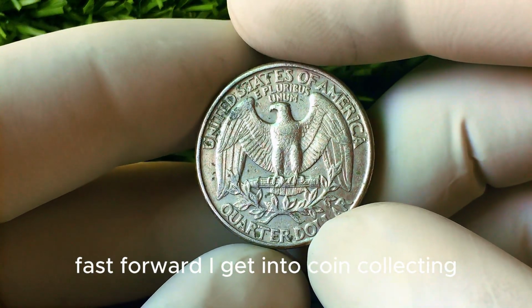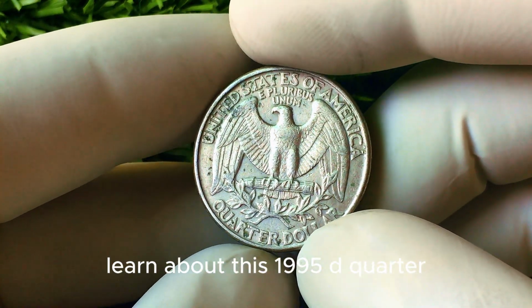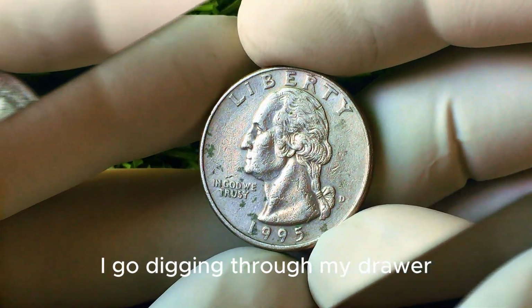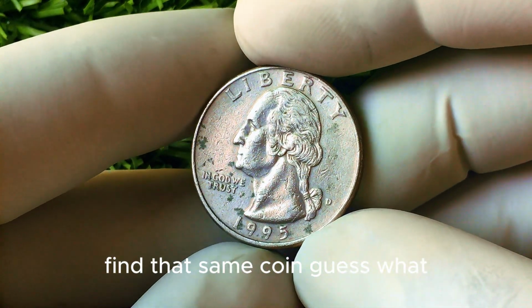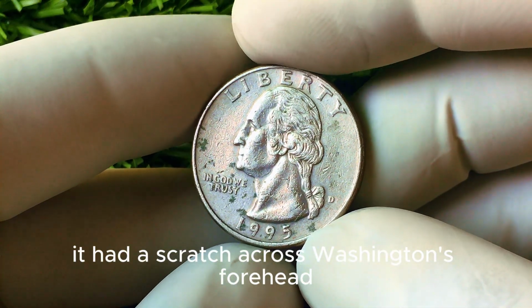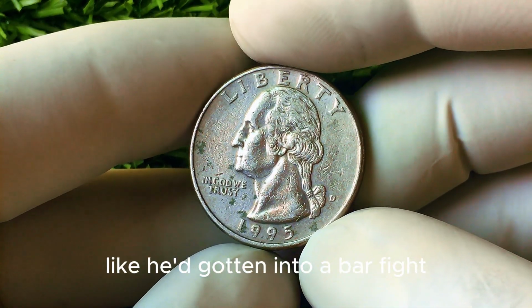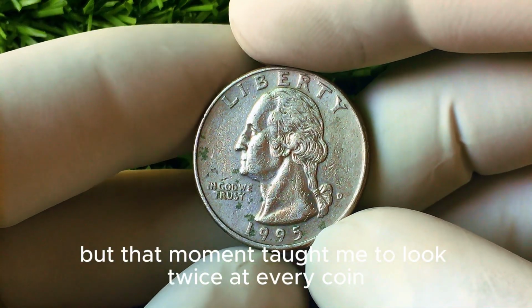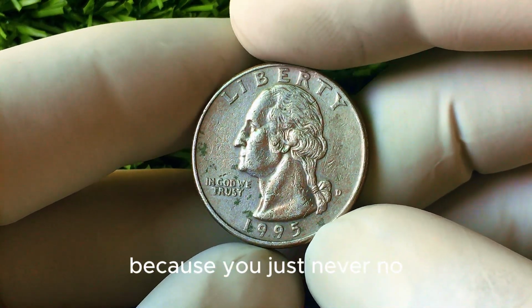Fast forward, I get into coin collecting, learn about this 1995 D quarter that's worth a small fortune if it's in great shape. I go digging through my drawer, find that same coin. Guess what? Not even close. It had a scratch across Washington's forehead like he'd gotten into a bar fight. Not MS68, more like MS yikes. But that moment taught me to look twice at every coin, because you just never know.